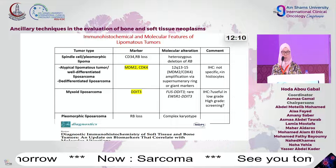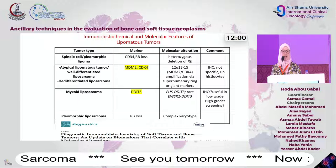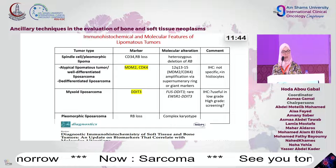Recently, a surrogate marker of DDIT3 has emerged. But nowadays, there is not enough data to say whether it can be widely used. It can be useful in low grade and in high grade lesions when there is no conventional area of low grade myxoid liposarcoma. It can act as a screening, however, molecular testing is preferable till now.